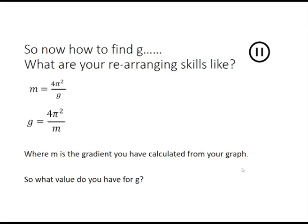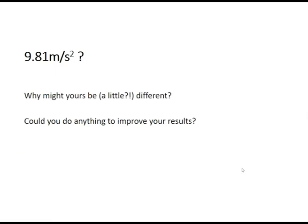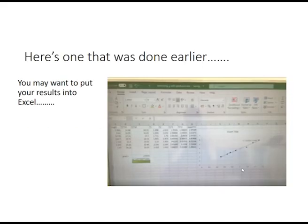So what value do you have for g? Is it 9.81? I would be very surprised. Why might yours be a little different? Could you have done anything to improve your results? Something which we are familiar with in science is that sometimes the results we take give us errors, and these errors may affect our final result.